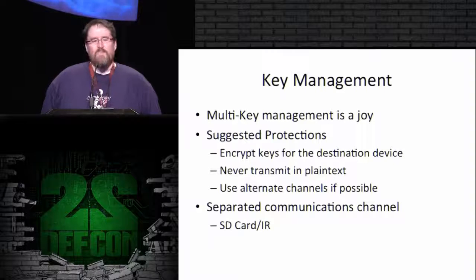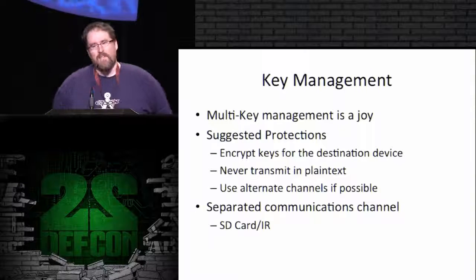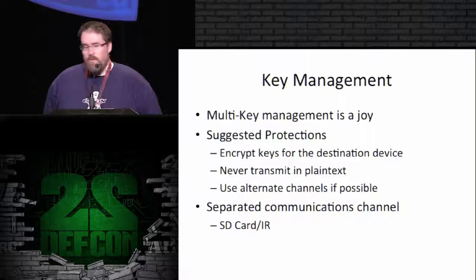So you encrypt the keys for the destination device with some other master key. Never transmit things in plain text. Do we all know that one? Yes. No. Everybody? Or people wouldn't have jobs. There wouldn't be a Wall of Sheep, right, got it.